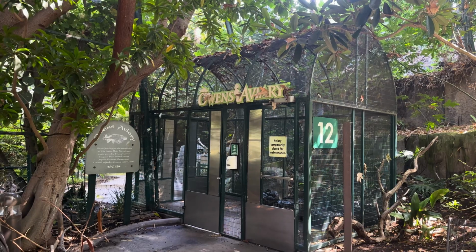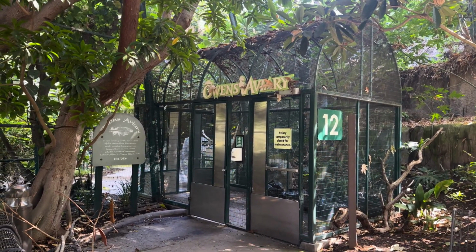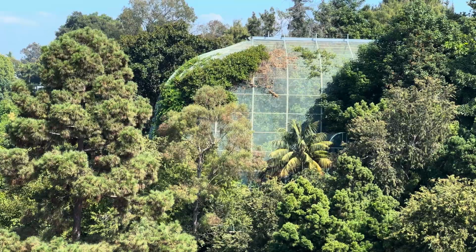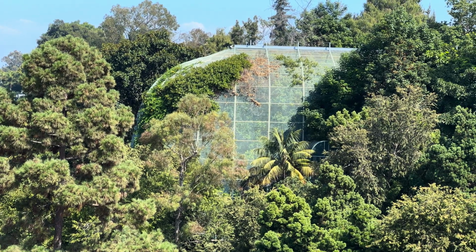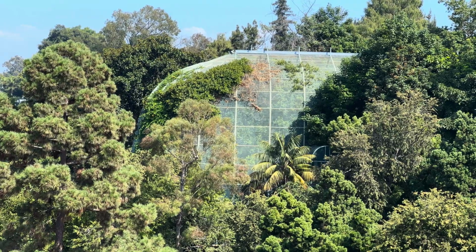So we're over here in Lost Forest, and this is the only real update here, as the Owen's Aviary, which is the oldest aviary here at the park, opened in 1923, has been closed for about a year. The main reason for this is just some general maintenance that's been going on throughout the aviary. Why it's been closed for a whole year, I have no idea, but there is hope that this will open up soon.